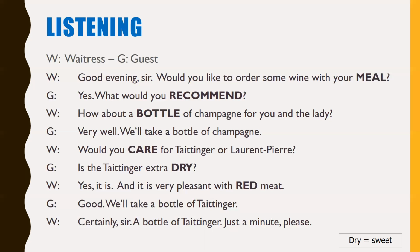The fifth one is dry. So dry here, we usually know it as an adjective. It is the opposite of wet. But when you describe a wine, when you describe wine as dry, we mean it is not sweet. So is wine dry? Is wine sweet? Okay. And the last one you need to fill in is red meat. So that's all for the listening.